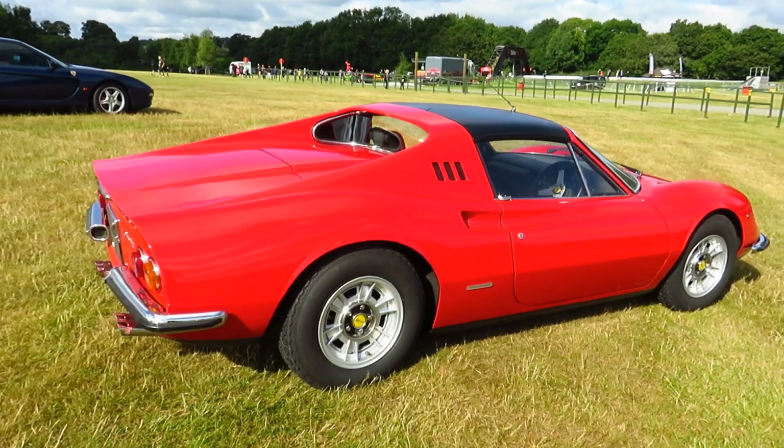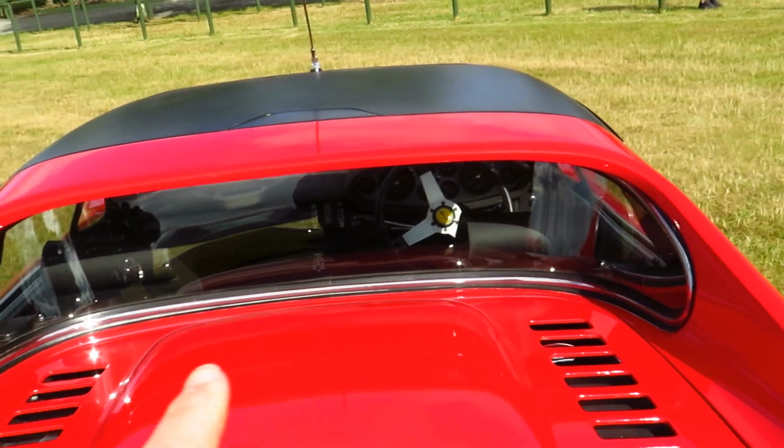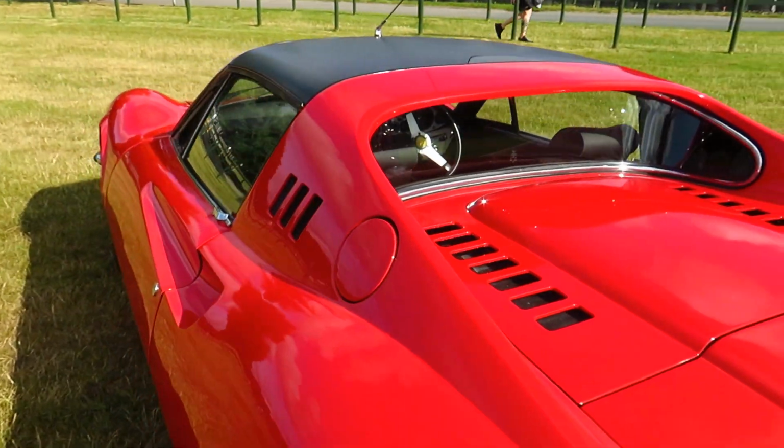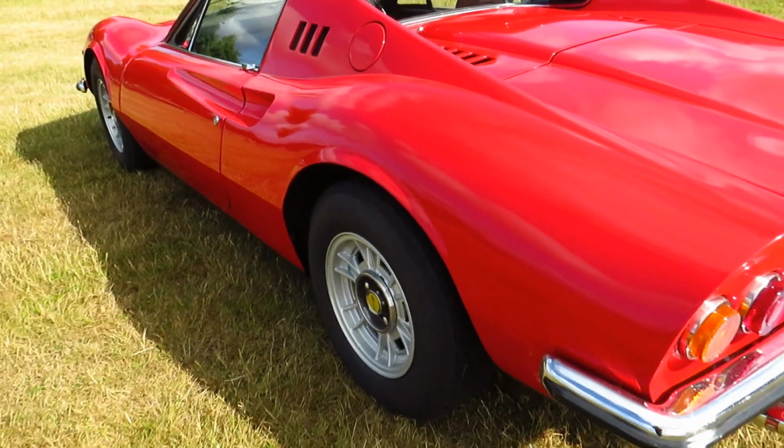Yeah, that's one of my favourites, and we've only just started. Look at the curved glass as well, out of the back window. Curving glass is quite hard, especially for the 60s. But yeah, it's a wonderful looking car, isn't it?